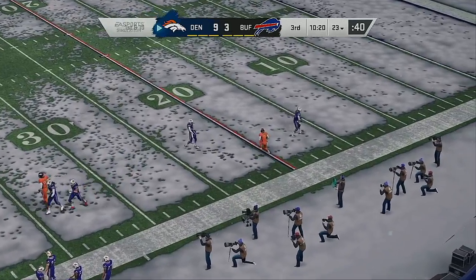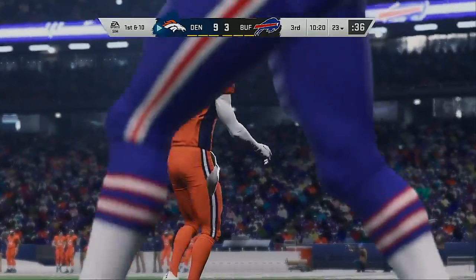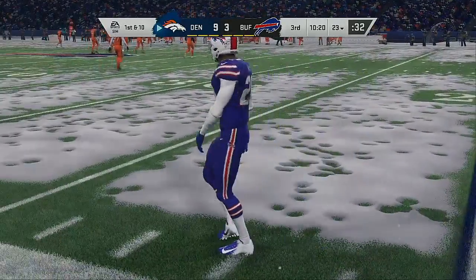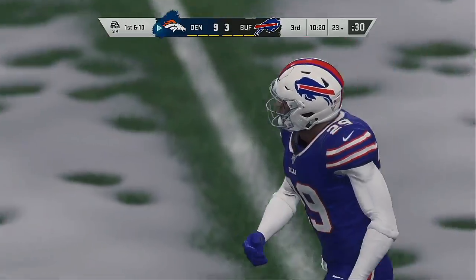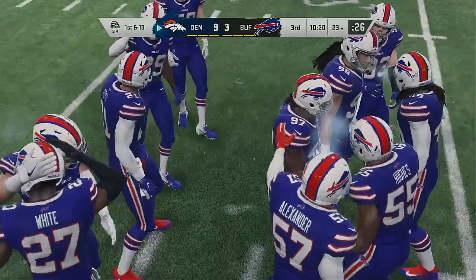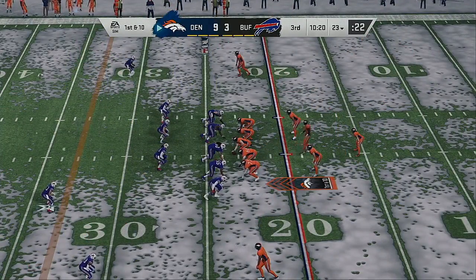So possession goes over on the punt, and that will come to the offense as they take over. Here's the Denver offense now as they get set to take over here. Their defense has done the job. Now it's the offense's turn as they've got it first and 10. Lock and the Broncos going to come up first and 10 at their own 23.